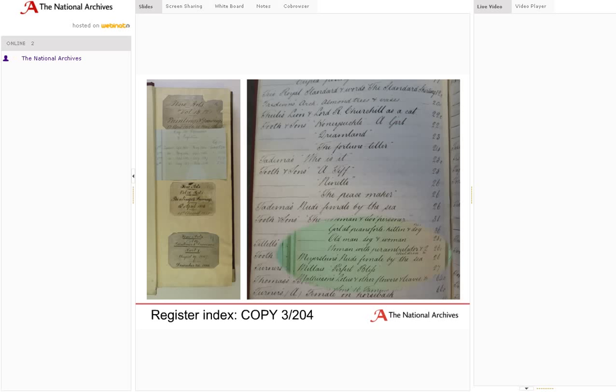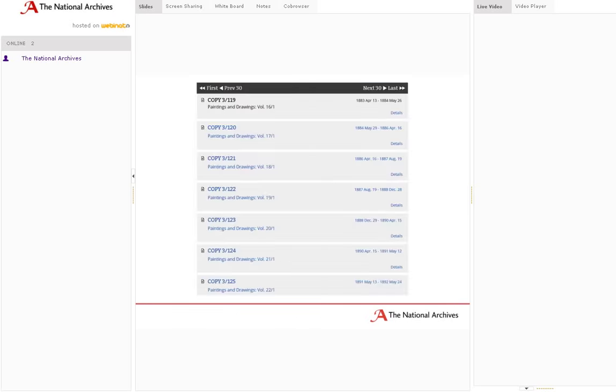But back to our example, to locate the index entry, we need to identify the copy 3 register covering the corresponding period, and within that register, go to folio 25. So as we know, the index entry falls within the period the 26th of May 1884 to the 16th of April 1886, we can browse the paintings and drawings registers in copy 3 covering that period on Discovery.